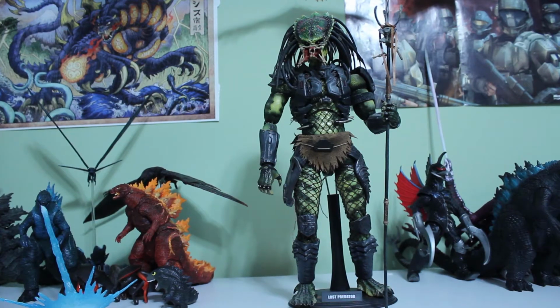But the Lost Predator I really love. I love the design for it. I'm really excited for the NECA Ultimate figures, because it's gonna be cool to have him in the 6-inch scale with the other Predators, especially like the Lost Tribe. Which that's what they're slowly doing. They're slowly releasing Ultimates of the Predator 2 tribe. But this guy is really fantastic.